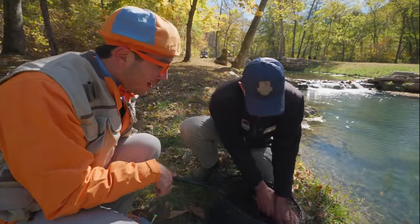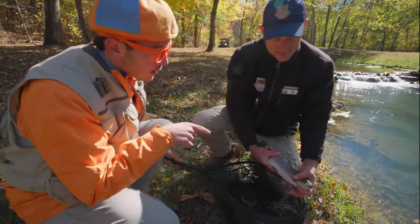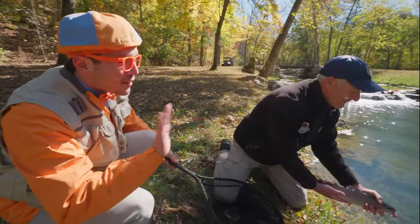Look. Yeah. But this is a female. You notice he's not as red as the other one. Oh, yeah. He's kind of white color on the belly. Yeah, kind of white on the belly. Whoa. Well, we better put him back. Bye-bye, little fish.